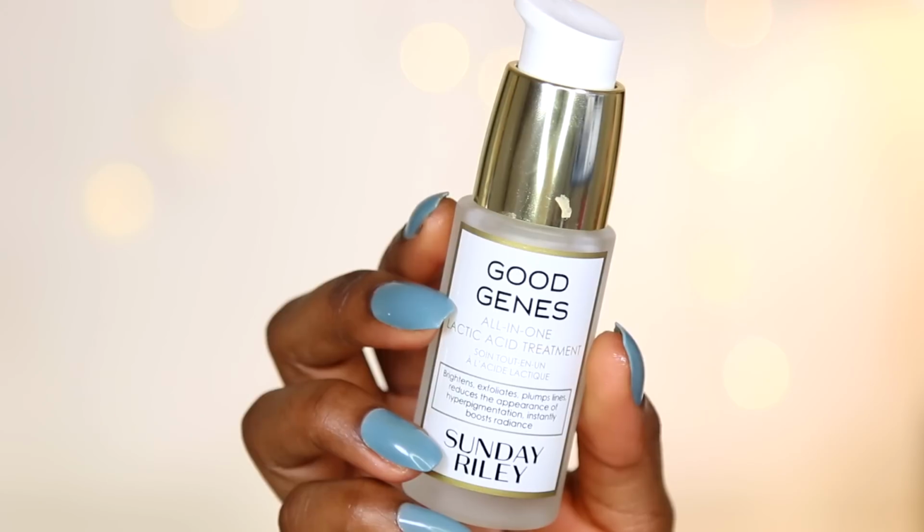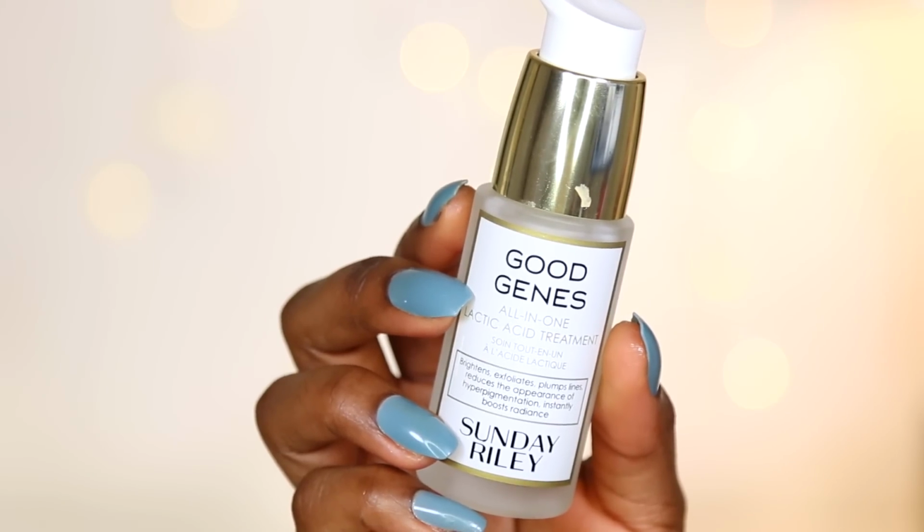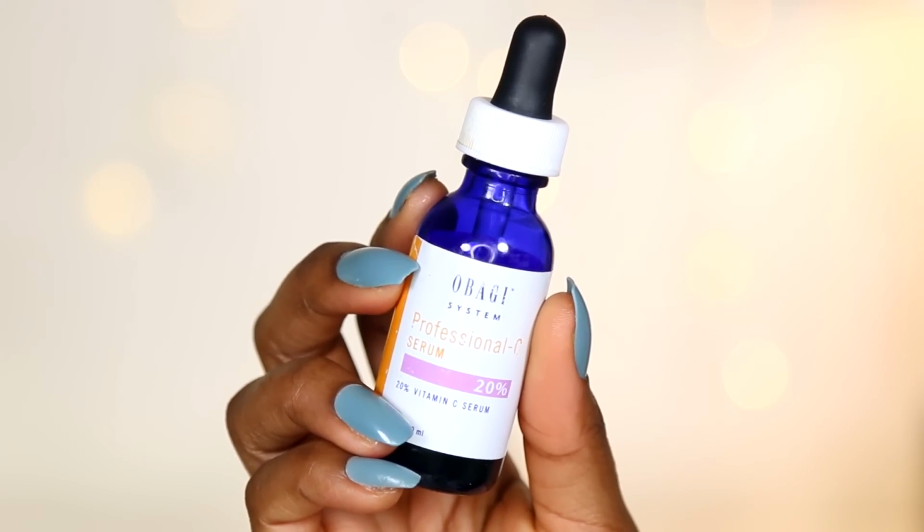Okay, so underneath your moisturizer, you use the serum because the serum is designed to penetrate deeper than a moisturizer. At least that's what they say they do. I'm only led to believe it works if I see results, and the top 2 things that, without a doubt, hands down, I see results from are Sunday Riley's Good Genes Lactic Acid Treatment and the Obagi Professional C Serum. I have recommended both of these several times on Snapchat and in past videos.